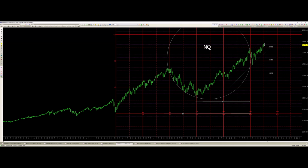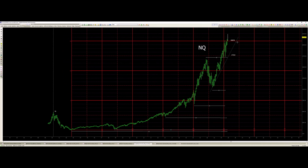So we'll see. Let's take a quick look at the monthly. You can see what the key level here is, 2878. Get below that monthly basis, then this becomes just a false break or a throw over, if you will. And then we roll back down again.